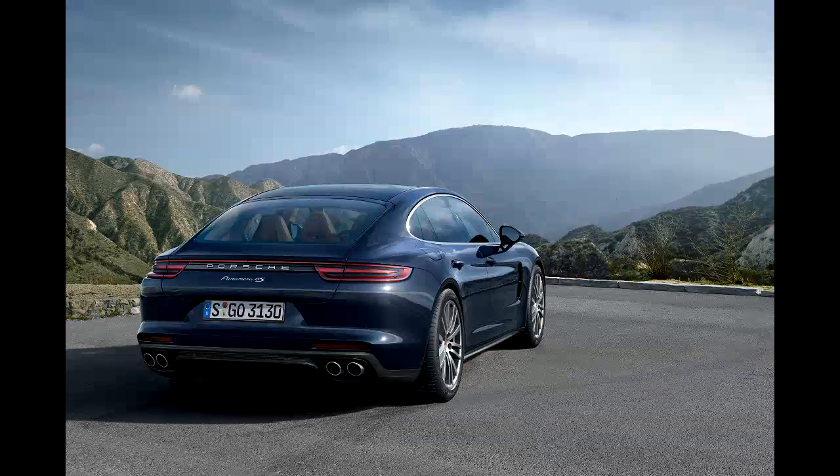Almost everything on the option list is $1,000 or more. Massaging seats, LED headlights, adaptive cruise control, 4-zone climate control all break the 4-figure barrier. But if you're spending $105,000 with tax, what's another $30,000 in options between friends?